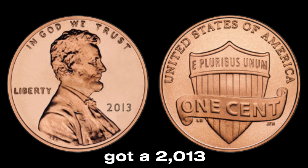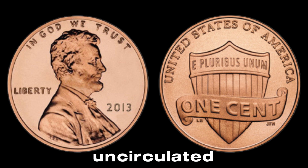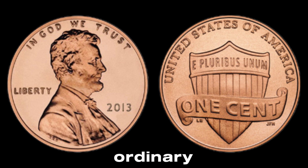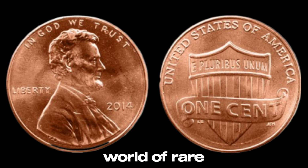So, what's the takeaway? If you've got a 2013 penny, don't just toss it aside as pocket change. Examine it closely, it could be your ticket to a small fortune. Whether it's a rare minting error or a pristine, uncirculated specimen, this seemingly ordinary penny could be worth a staggering $5 million.